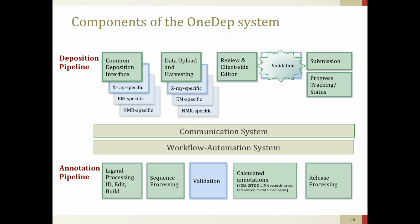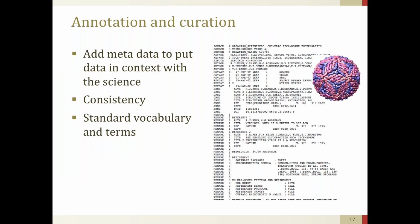So the OneDep system, this is just another schematic of what the workflow is. We have a deposition pipeline where we have the deposition interface. We have the data upload and harvesting. There's reviews, there's validation, and then submission. And then once it's received by the PDB curation staff, there's very specific ligand processing, sequence processing, validation, other kinds of annotations which have evolved, and then finally release processing. So in annotation, we add metadata to put the data in context with the science. We aim for consistency, and we aim for standard vocabulary and terms. And that's taken some time to get to that place.